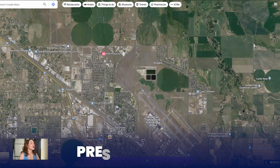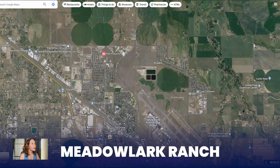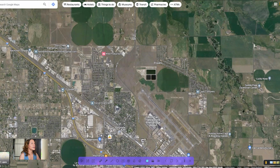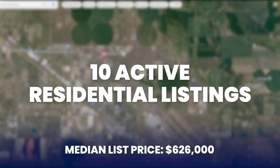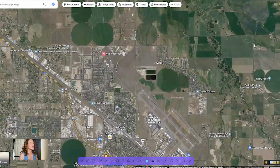So we'll be going for a drive through Prescott Ranch, as well as Meadowlark Ranch and Ryan Glen, located just on the other side of the airport, which also feature newer homes, most of which have been built as recently as this year, 2023, back to about 2015. In these 3 newer developments, there are currently 10 active residential listings with a median list price of $626,000. Again, the majority are single-family homes, though 2 are townhomes.